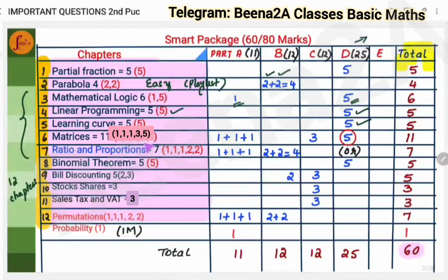Next one is matrices. You'll have 3 1 markers, 1 3 marker and 1 5 marker. Again, an important chapter, high scoring chapter, 11 marks. So you can attempt 3 marker, 5 marker, which is matrix method, and then 3 1 marker questions. Next chapter is ratio and proportions. You have 3 1 markers here and 2 2 markers, right? So these are also easy, straightforward. Next one is binomial theorem, a 5 marker question.